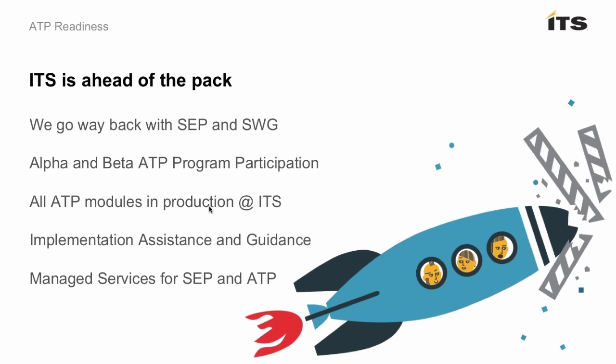So what you need to be thinking about in the way of being prepared for ATP, especially for an existing SEP customer, is again back to that true risk of your organization. What is your visibility into your vulnerabilities and your overall risk profile? You need to have the answers to those questions.